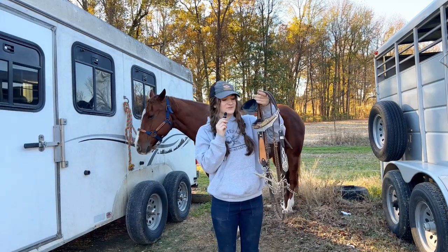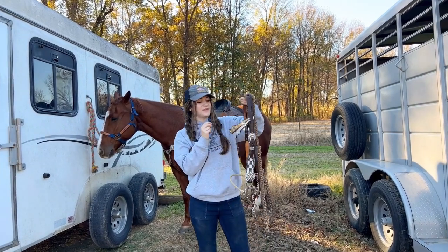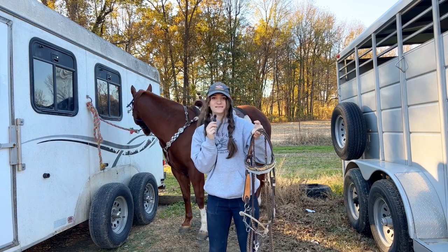Here is the matching Dazzle Rock headstall that I drew and designed alongside that breast collar, so they match perfectly, and I gave Chester a crown because he is a king, so I'm gonna hang this up on the saddle horn.